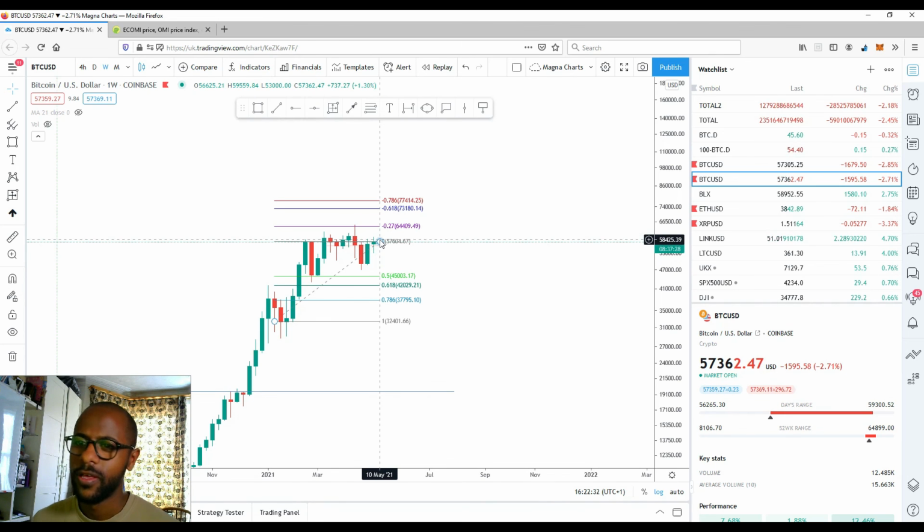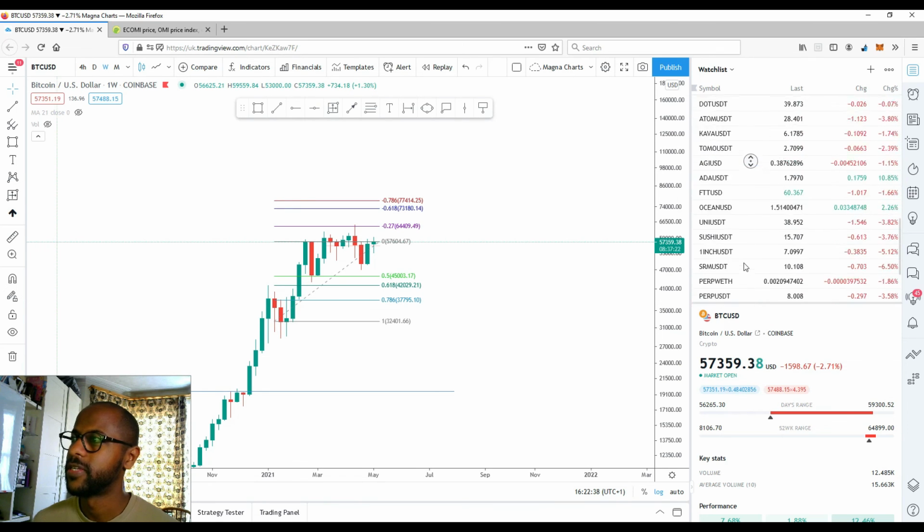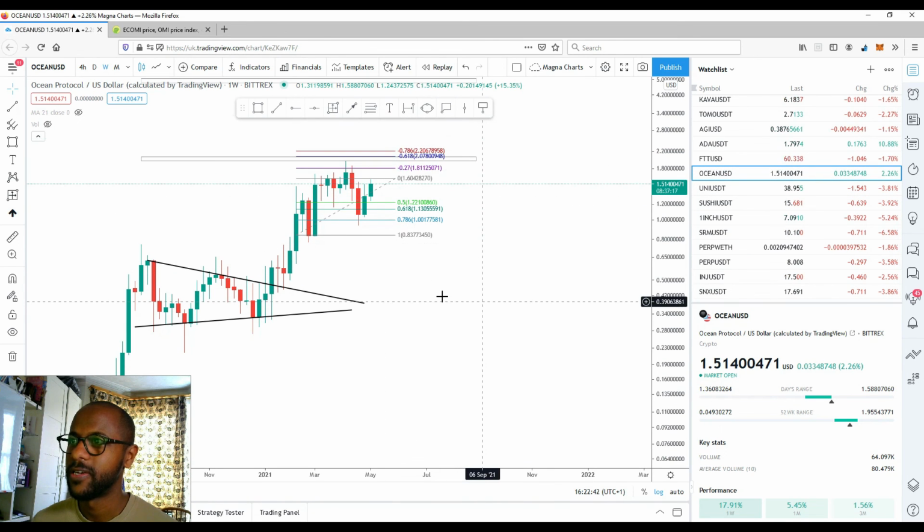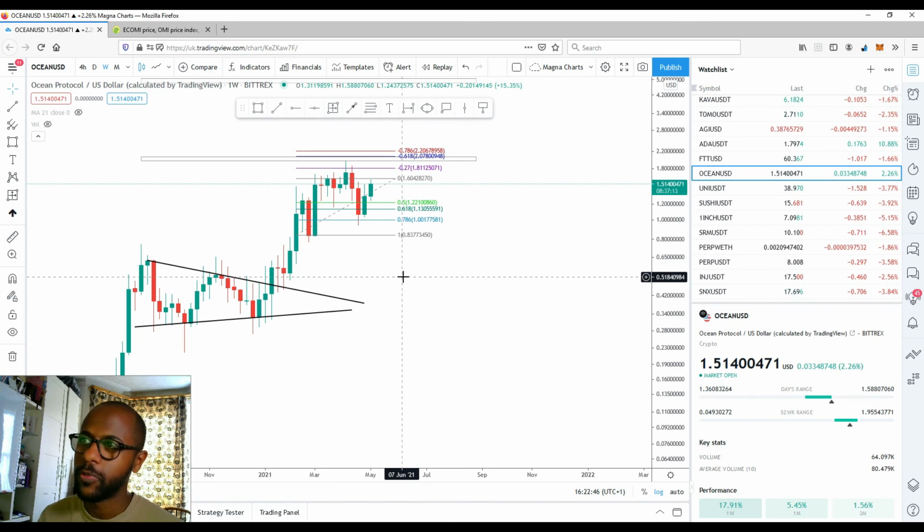It's odd. So this is my theory. Once Bitcoin breaks out, Ocean is going to break out as well. So just keep those two in mind. It's very strange, but this is looking oddly similar. So I don't know, that's just what I'm seeing. So when Bitcoin breaks out, I'm expecting the Ocean protocol to break out as well. It'll be very interesting to see this theory pan out.